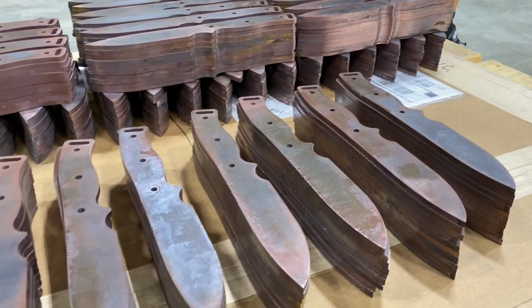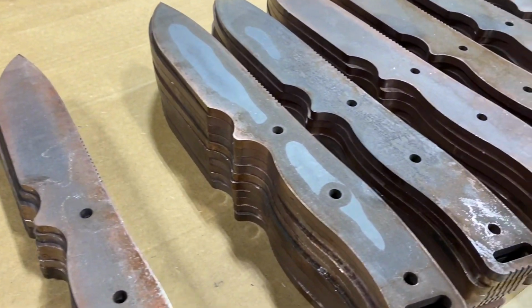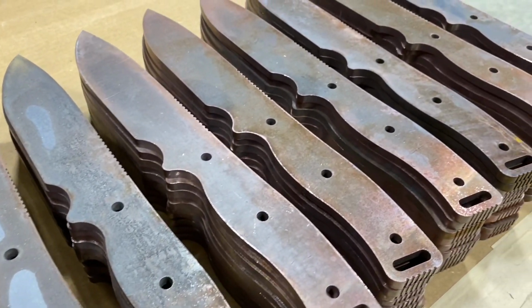So we've got everything counted here, and next is just a very careful inspection as we start getting these surface ground and work through finishing.